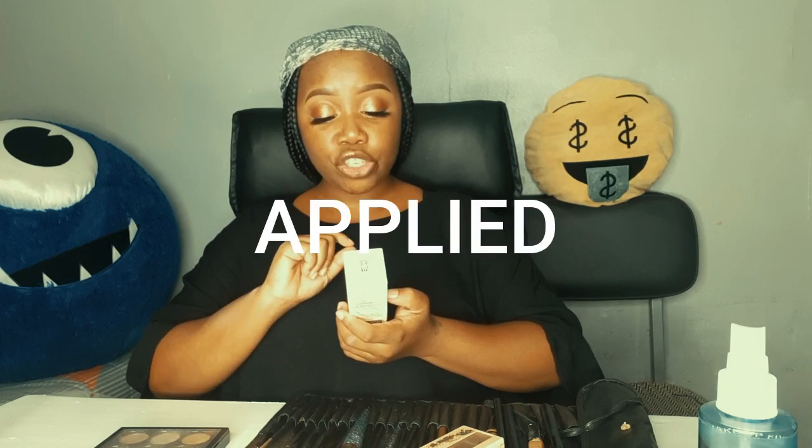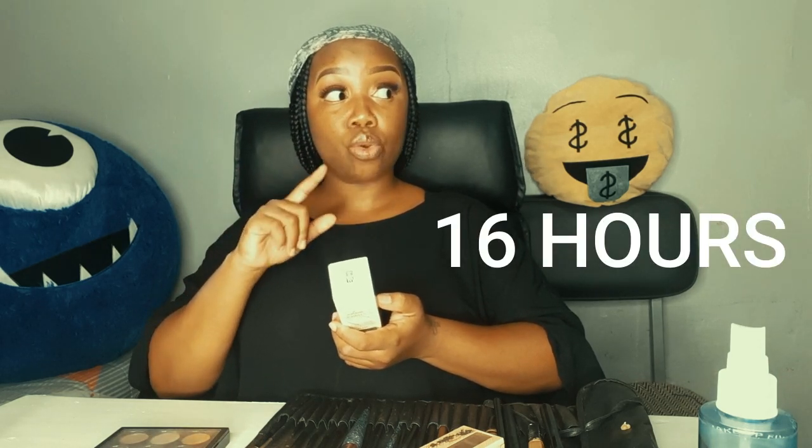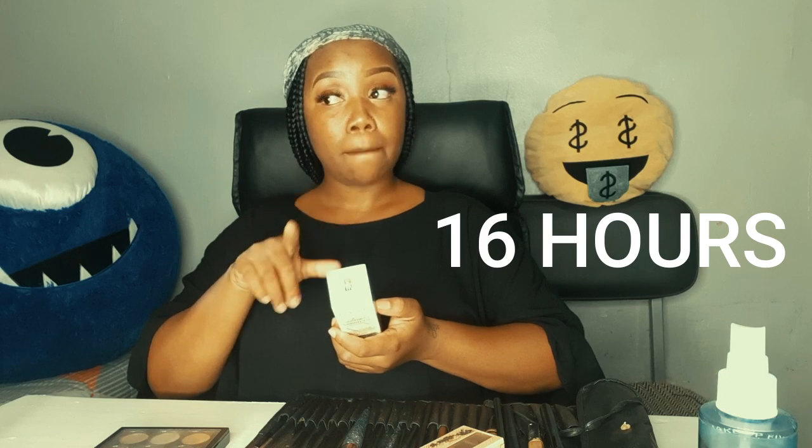And first, I'm just gonna read what's on the box for you outside before I actually show you the box and open everything, right? So it says it fights the signs of makeup meltdown. And then it says looks freshly applied all day long, lasts for up to 16 hours. I don't know where I'll be going for 16 hours, but if it lasts that long, thumbs up for me.